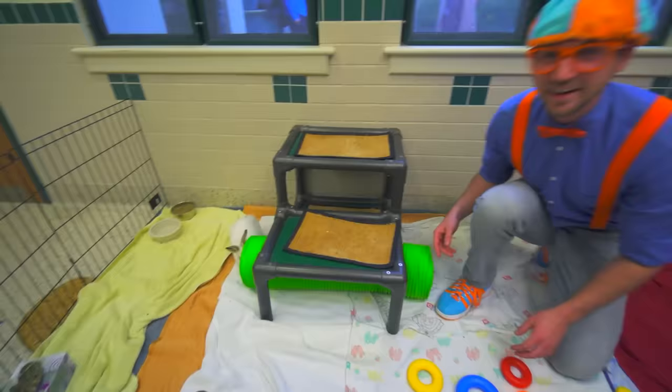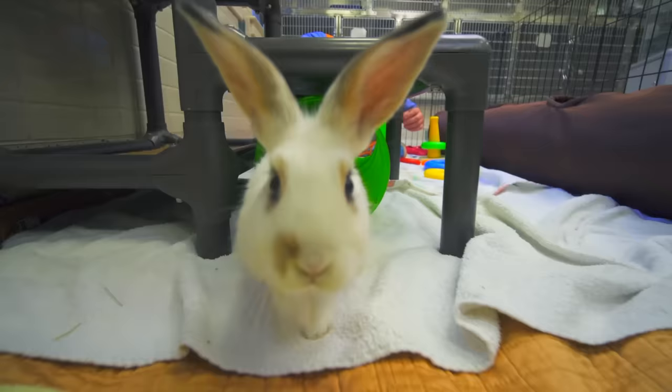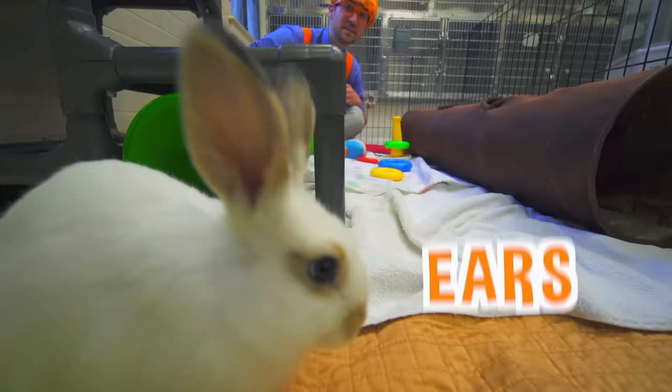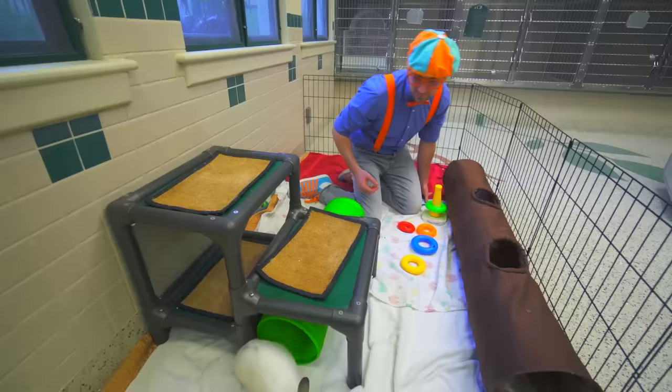It's running around. Hey. Oh. Hello. Rabbits have really big ears. Hey. Rabbit, hey. How are you? Oh. It's really soft. And their ears are big. Okay, bye-bye.